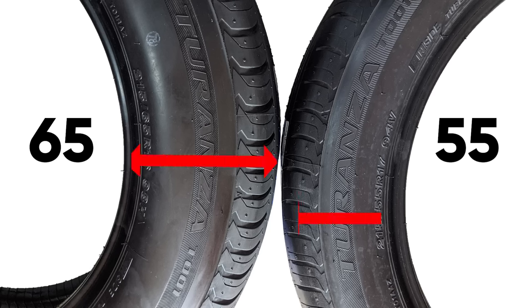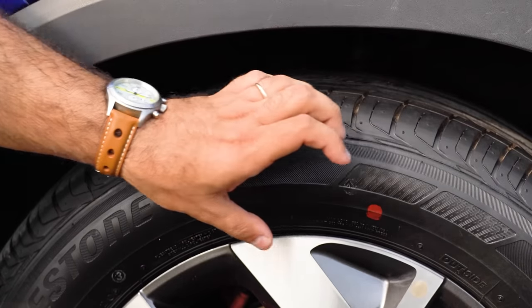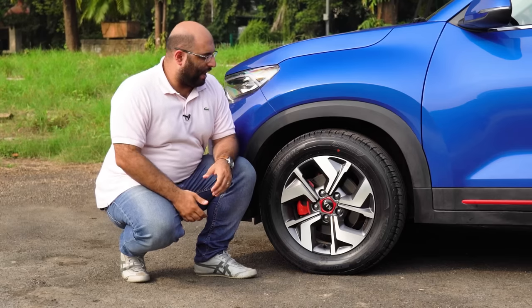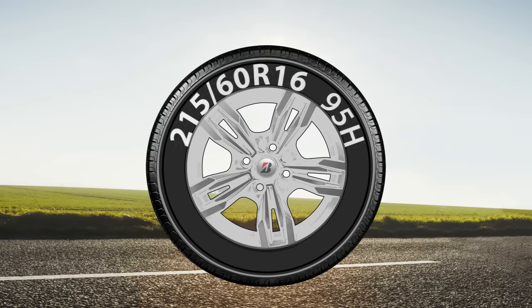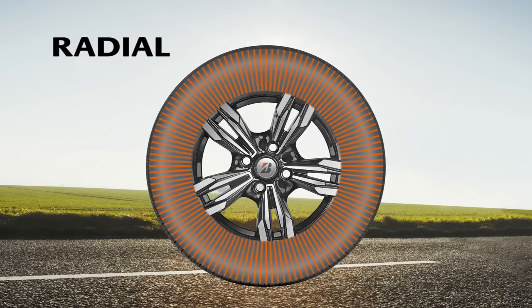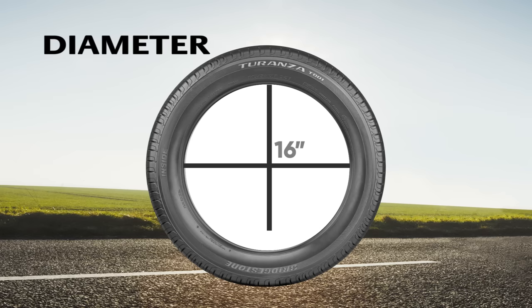Now the trick with aspect ratios is very simple. A bigger number usually means that you have a thicker sidewall, and that's usually better for ride quality, better for comfort, a more comfortable tire in general. A smaller number usually means a thinner sidewall, and if you have a performance tire, that's what you need, because you have less flex and you will have better grip on the road. R stands for radial, which means that the plies are placed in a radial direction. Due to the construction, radial tires are more efficient, safer and more comfortable. 16 denotes the diameter of the rim in inches on which the tire will be fitted.